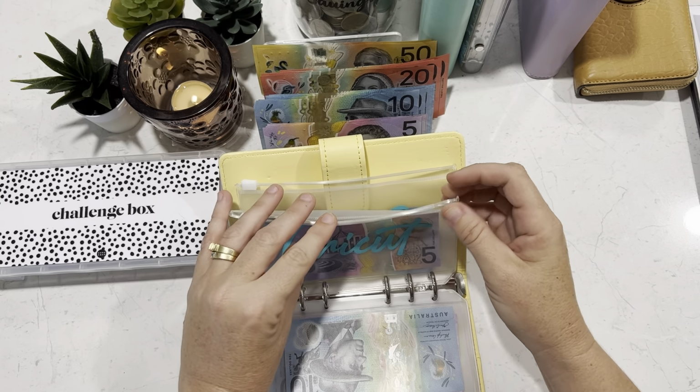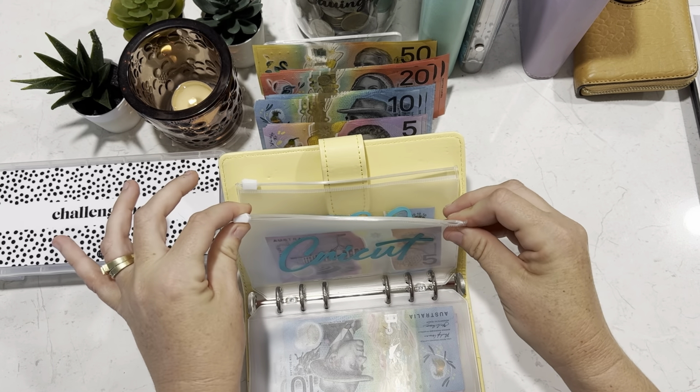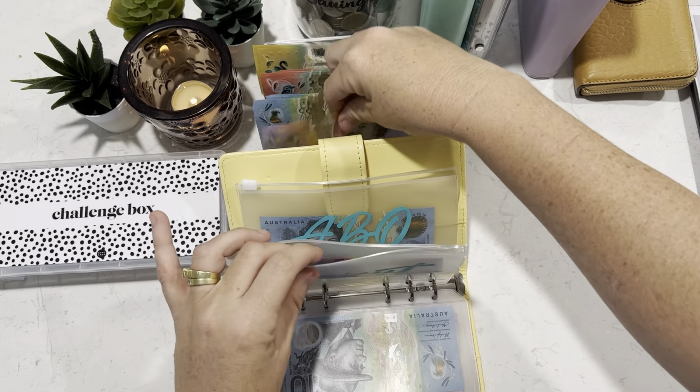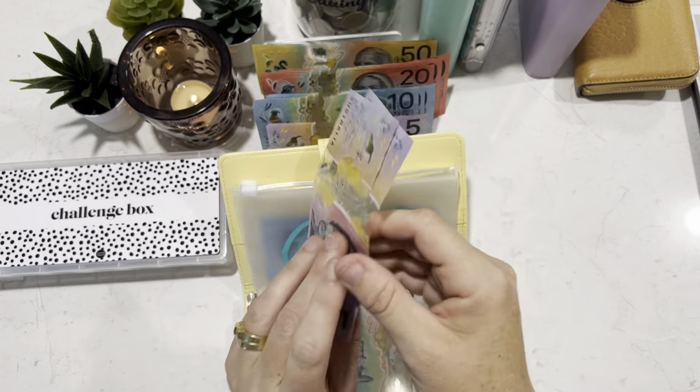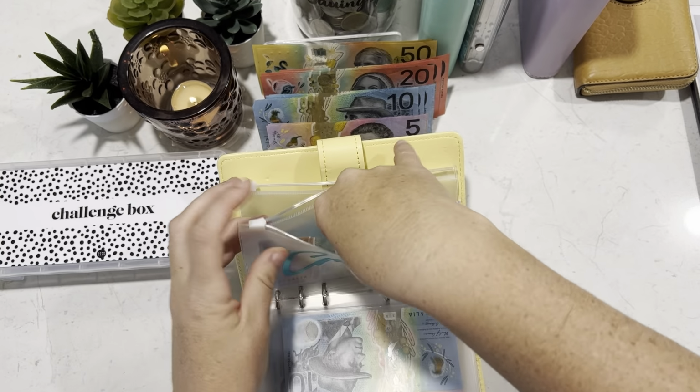Cricut is just going to get 5. Oh, was it open? No. And it's now got 10. And Aussie Budget Queen is not getting anything.